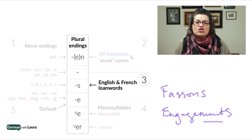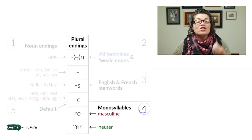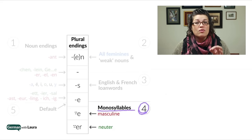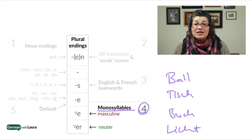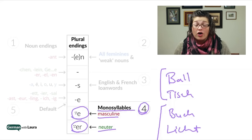All right, so then if train stop number three didn't apply to your noun either, we keep traveling to train stop number four. And at train stop number four, we have all the remaining monosyllables get off. So the single syllable nouns, such as Ball and Tisch and Buch and Licht. Okay, so now the thing is, if your noun gets off here at train stop number four, it's going to be either a masculine monosyllable like der Ball or der Tisch, and then it's going to take the E and umlaut plural, okay, or it's going to be a neuter monosyllable such as Buch and Licht, and it's going to take the ER and umlaut plural.